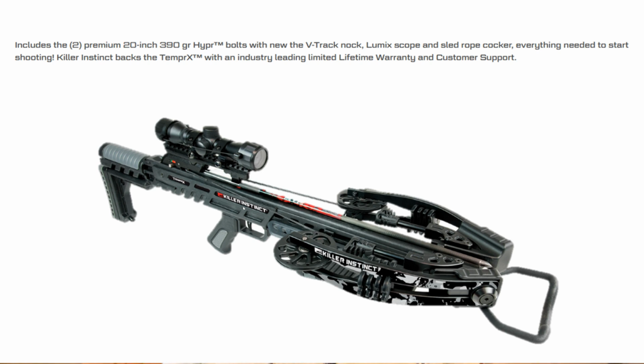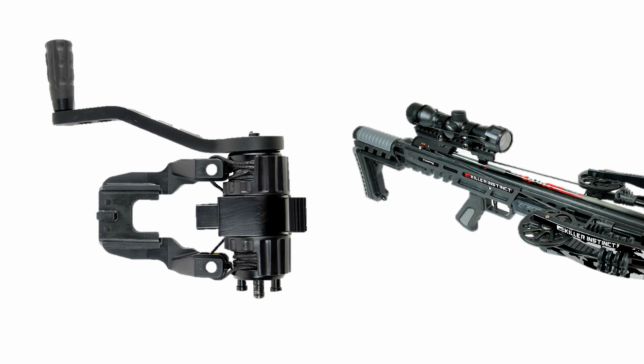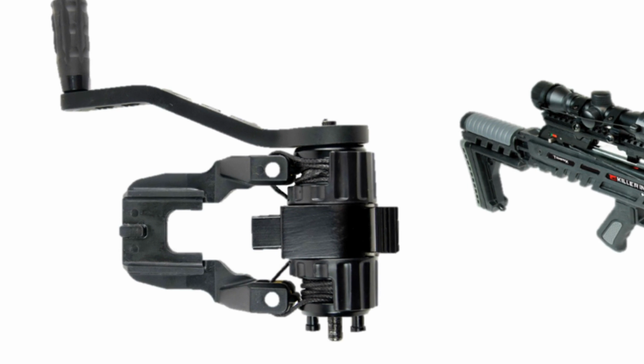This bow is also going to come with a package that's going to basically get you ready to shoot right away out of the box. It's going to come with a rope cocking sled, a quick detach quiver, 2 Killer Instinct Hyper V arrows, and a Lumix 4x32 optics. This bow is also compatible with Killer Instinct's removable crank system, although you'll have to buy that separately with this bow if you want it.